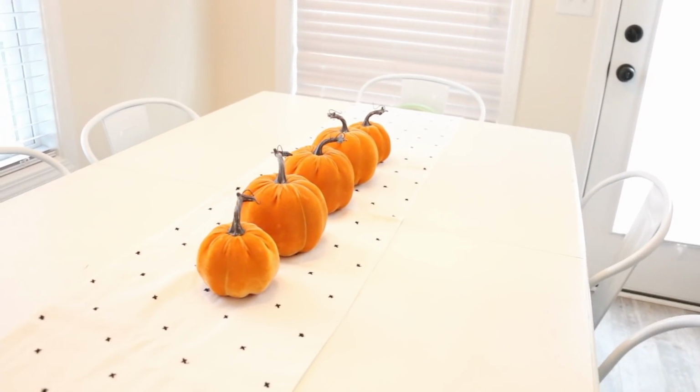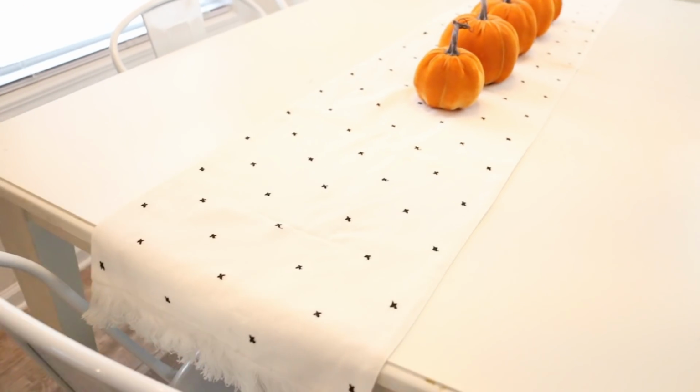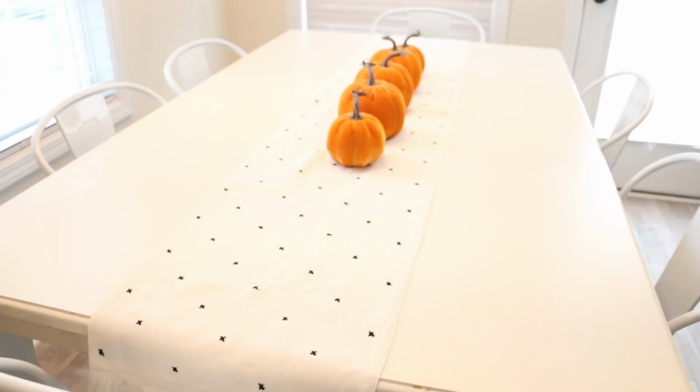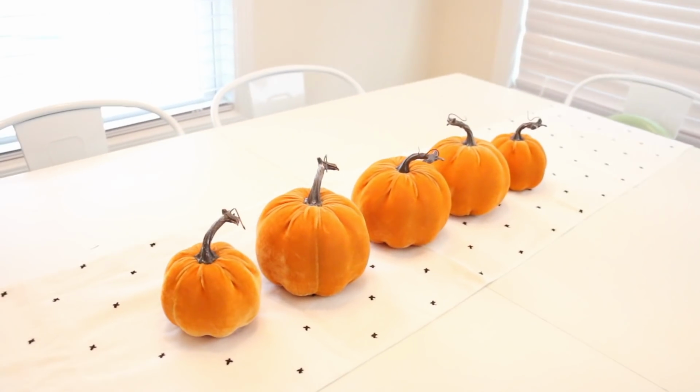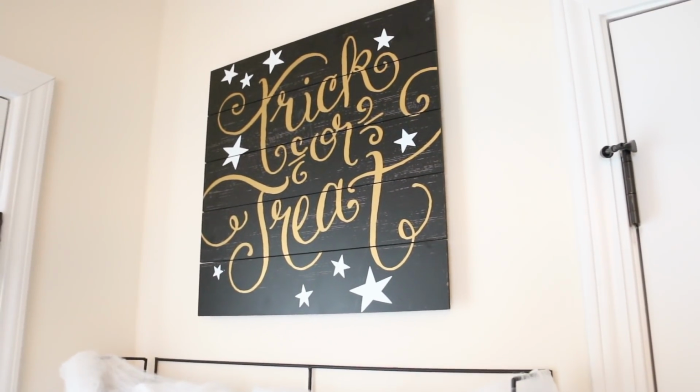These pumpkins are from Michael's last year. And then this is the runner from the Magnolia line at Target. So I just lined up our little pumpkins, one for each kid. And then this sign over here was from Hobby Lobby.